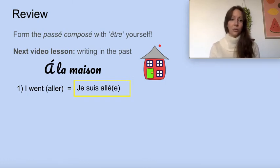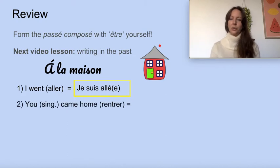Now, regardless of whether you are a masculine or feminine subject, it's always good to get in the practice of adding that extra E. If you put it in brackets, then you'll also remember to omit it when you've got a masculine subject. Je suis allé(e). Next. You, in the singular, so the tu form, came home using the verb rentrer. Okay, it's using être as its auxiliary. Have a go. Remember that you, in the singular, could be either a masculine or a feminine subject. So, have a go. Rentrer is a regular past participle as well, so it's going to take its regular ending.